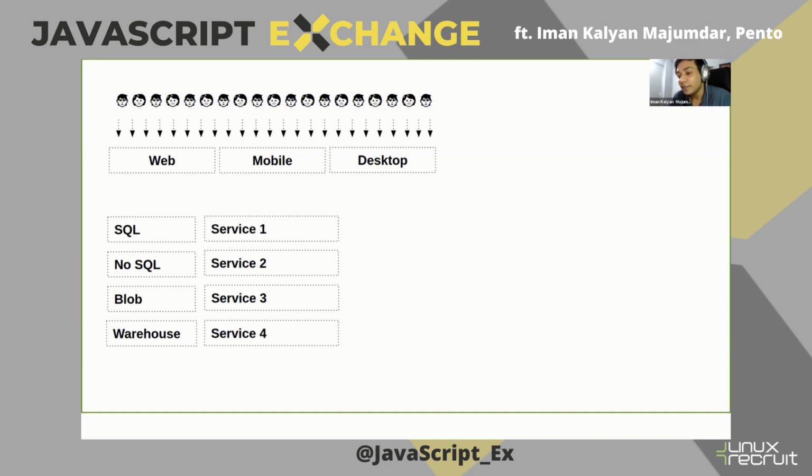So this direct client to microservice communication is not very performant or efficient, especially if you're using a mobile network. And it also means your client needs to be aware of the different API contracts each of these services have. So if the underlying service changes, then you also have to refactor your client. And this is not ideal, right?